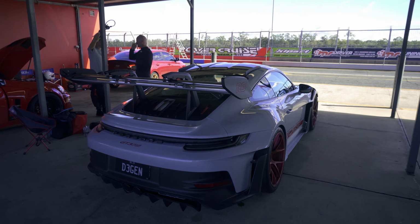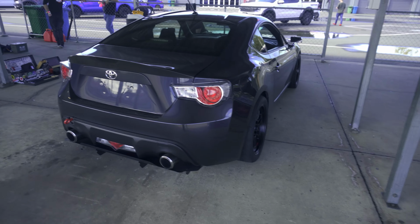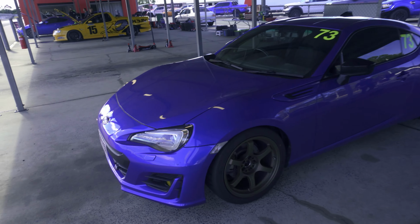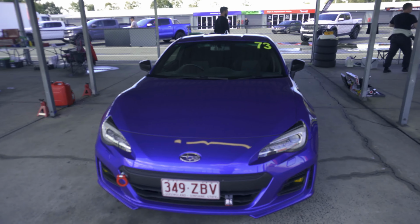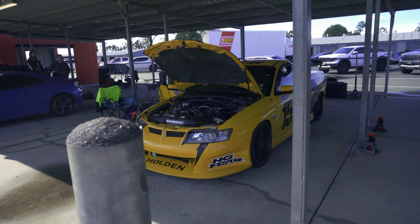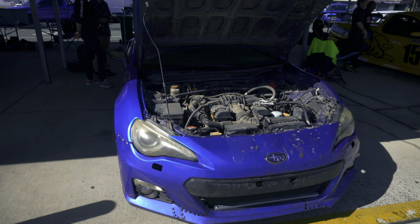Not bad at all. Little 86 on RPF1s. Looks like he's got some sticky boys on there. Carbon hood. Oh, just a splitter, the old duck wing. Another little 86 here, boys. Got some sticky boys on there. Not bad, not bad. XL, 6L. Got the old Commodore Ute. HSV, it looks like. Another little 86 here, boys. A bit beat up this one, but looks like it's been driven hard.